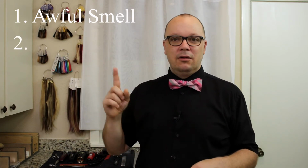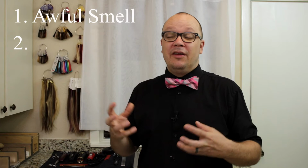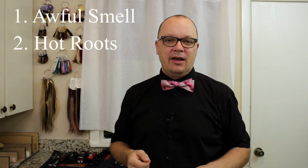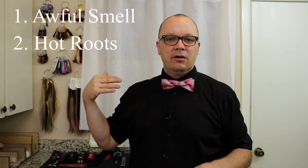Two, hot roots or even unpredictable results. We'll say hot roots. Let's say we just highlighted a guest. You could have done a balayage. You could have done classic foil highlights. Take them to the shampoo bowl, rinse them out. They need a toner because they always do. You use permanent color. What's the worst that could happen?